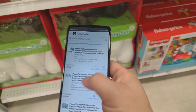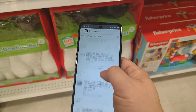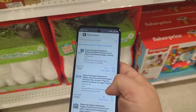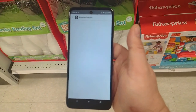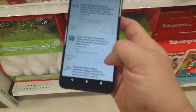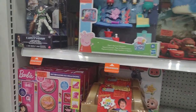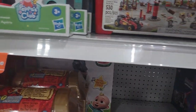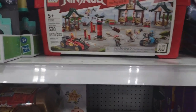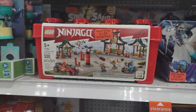Let's see, Peppa's Aquarium. Let's get the best rank. Peppa Pig. Let's check this one. Oh yeah. And you can't get out of the habit of checking it. It's $5.25. I don't know if these are going to come up another 25% off because that's what it said. This seems crazy. Oh, I just found a Ninjago for 15. That is going to be a winner.